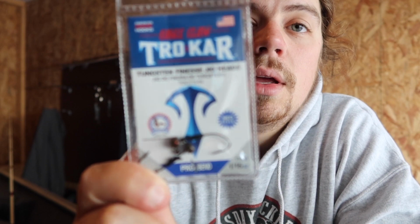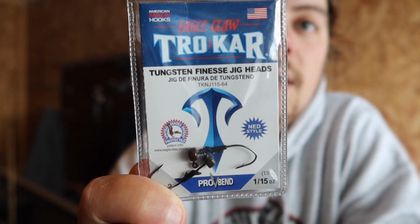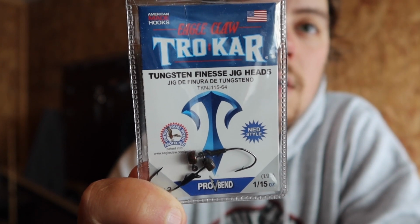And now for the Megabass Hazedong shad, I've been using these Trocar tungsten finesse jig heads. This is a Ned Rig style hook. These are pricey. You get two, and I think it's like $6.29 or $6.99. They're pricey, but they are tungsten. And basically, I'm just kind of threading these on and using it as if it is a swim bait jig head.